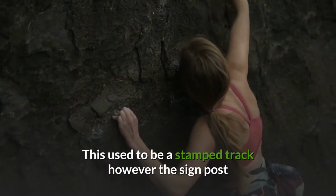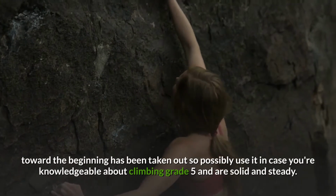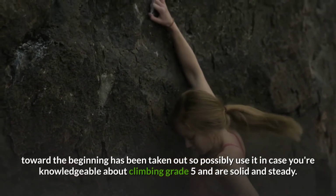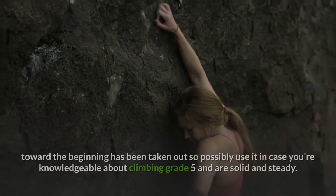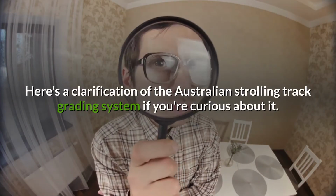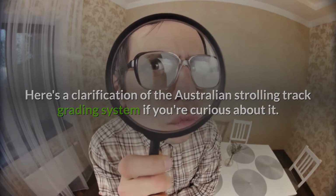This used to be a marked track, but the signpost at the start has been removed, so possibly use it only if you're experienced in hiking grade 5 and are sure and steady. Here's an explanation of the Australian walking track grading system if you're curious about it.